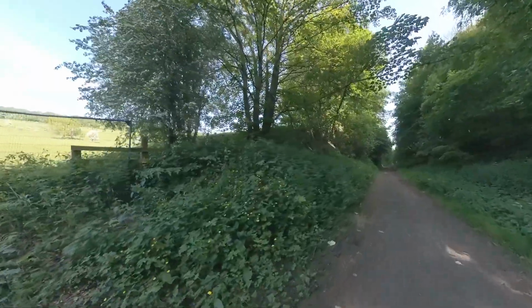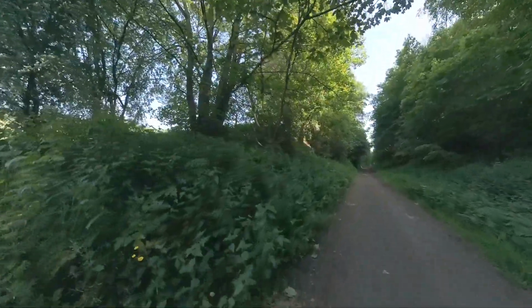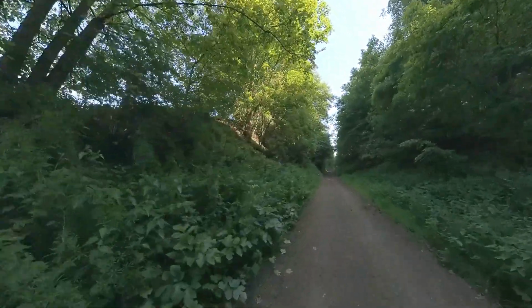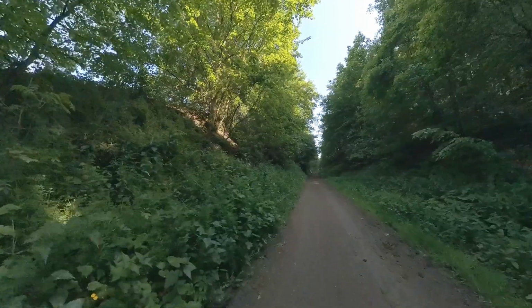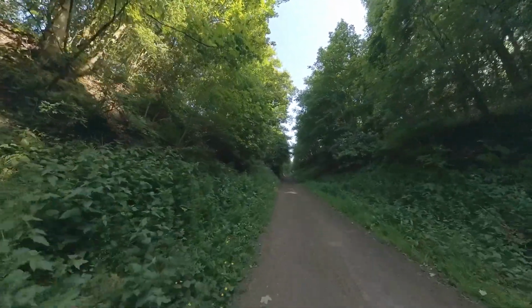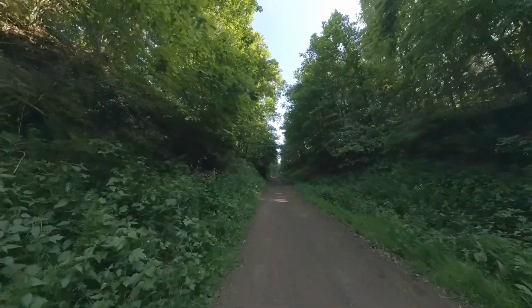So I'm heading towards Wortley. I'm going to stop there, I'm going to have a sit down just outside Wortley Hall. There's a nice set of benches, so I'm going to sit down there, have a drink of water, and bring myself back to normal, as it were.